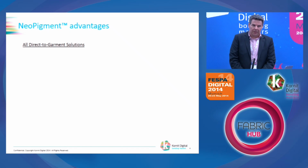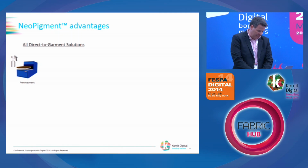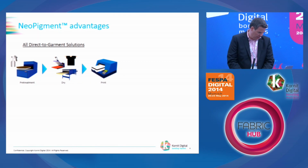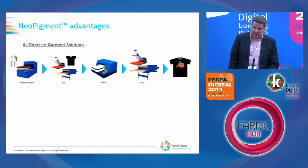I want to show you something about the direct-to-garment solutions on the market at the moment. Normally, you have to do a pre-treatment with your textile. Then you have to fix that with a heat press or a dryer. Then you can print on it. You dry it again, and you have your ready product.